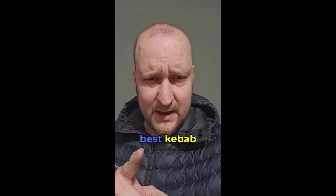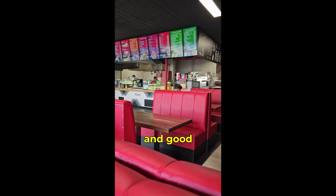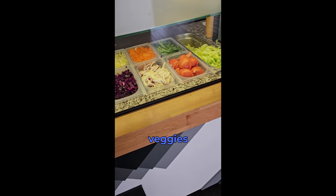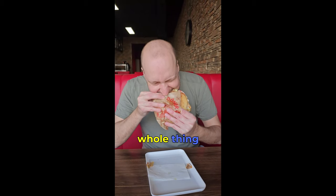We are searching for the best kebab in Switzerland. You guys said Mother Schuster. We are here. Let's go. This is the kebab shop from the outside. Inside it looks pretty clean and good. Here is the meat skewer, the fresh veggies. And here is the meat kebab. Meat test and the whole thing.